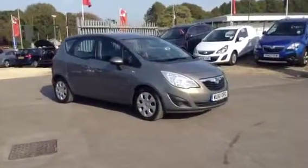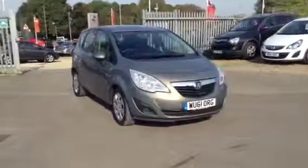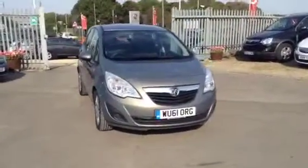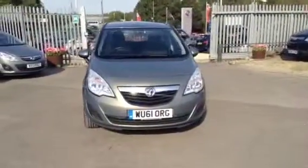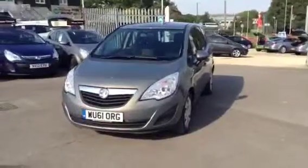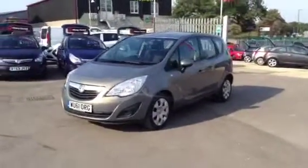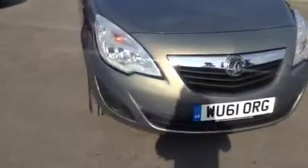You're currently viewing the Vauxhall Meriva Exclusive 1.7 CDTi 130 PS, finished in metallic Pepper Dust. This vehicle was registered in September 2011 and has just had the one owner from new. It's also a Network Q approved used vehicle, which should undergo a multi-point check before leaving the dealership.